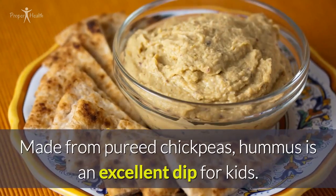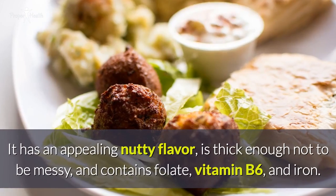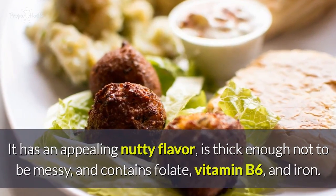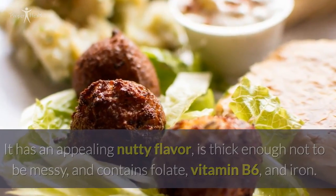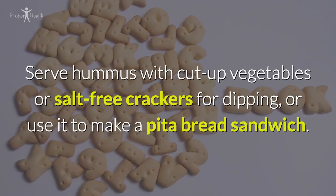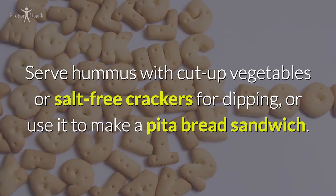11. Hummus. Made from pureed chickpeas, hummus is an excellent dip for kids. It has an appealing nutty flavor, is thick enough not to be messy, and contains folate, vitamin B6, and iron. Serve hummus with cut-up vegetables or salt-free crackers for dipping, or use it to make a pita bread sandwich.